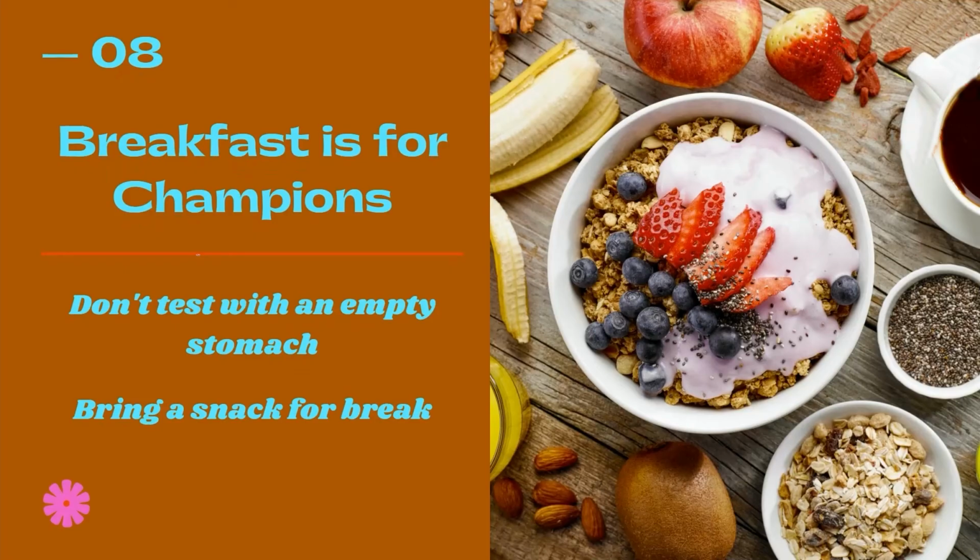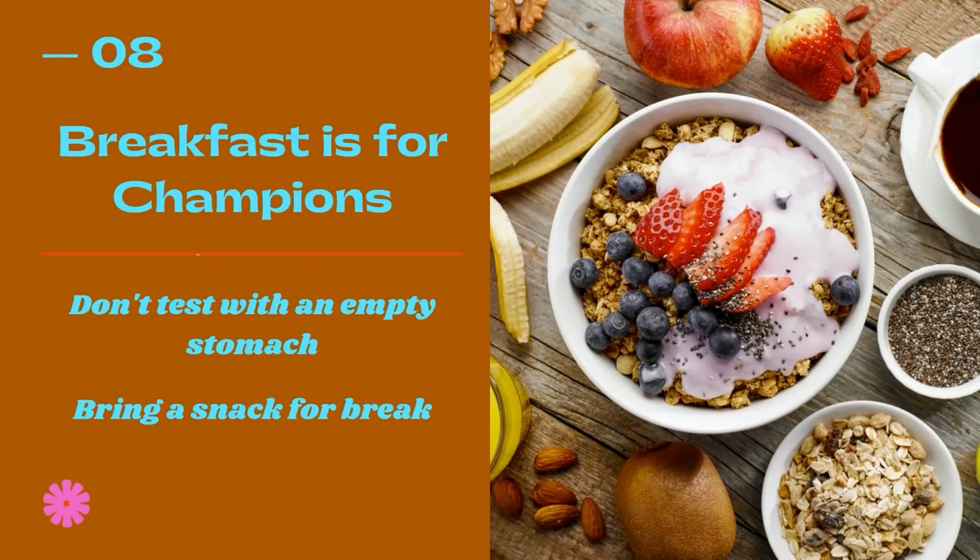Tip number 8, breakfast is for champions. Don't test with an empty stomach. A lot of students are too nervous in the morning, or they try to eat a really big breakfast like a triple non-fat cappuccino or some crazy full breakfast bar. Don't do that. Just eat something simple like a granola bar or something that you would normally eat on a normal test day at school. Think about it as like you're taking an exam at school, how you would wake up and how you would get ready to go. So, if you just act like it's a normal day, then the anxiety will end.